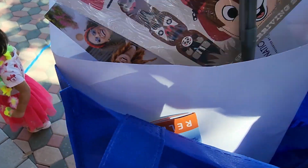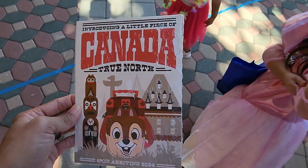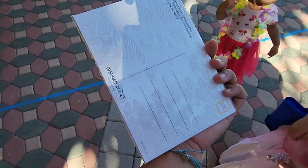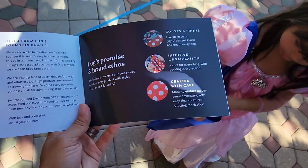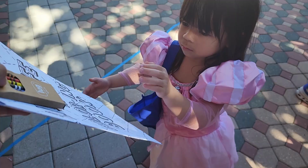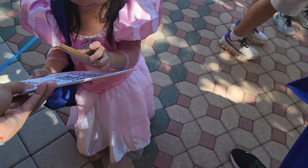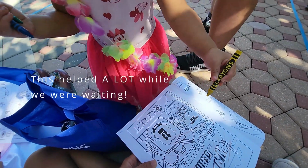Oh, so they did include a pen to fill out the stuff, and they also have crayons in here. Let's see what the other stuff is. Oh, they're like postcards. It's a coloring book with crayons. Yay! Good job.